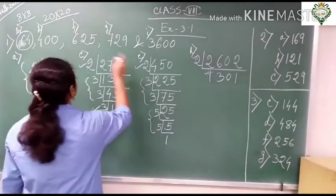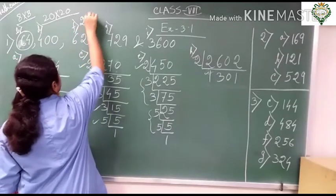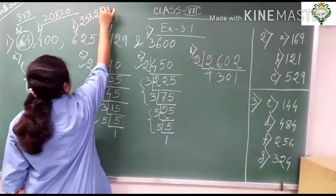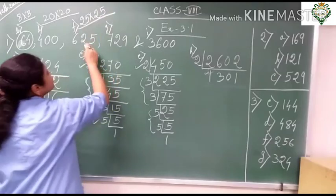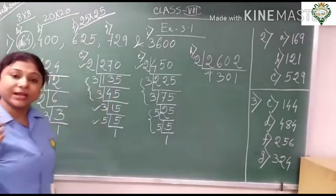Now the next one is 625. We know that generally 25 into 25, this is 625 that will come. So that means 625 is a perfect square number.